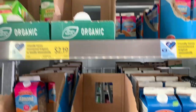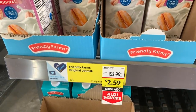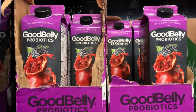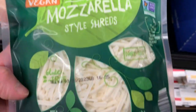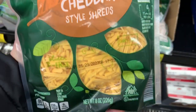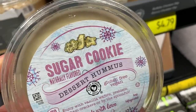And then they have a refrigerator full of different plant milks for a pretty decent price compared to other places. I know oat milks go for $4 or $5, and this is only $2.59. So if you're on a budget, this is probably a good place to go if you're looking for your plant milk, soy milk. Good Belly is a pretty good probiotic drink. And of course they have their mozzarella shreds, vegan cheese, Earth Grown, and their cheddar. So they got two different flavors of cheese, vegan cheese that is, for $3.59. Also, if you're on a budget, much cheaper than the other.